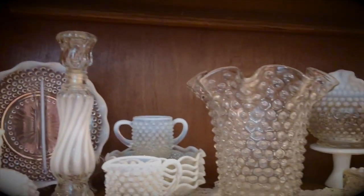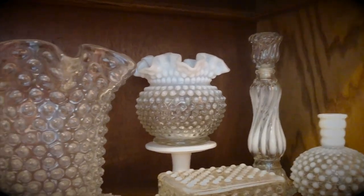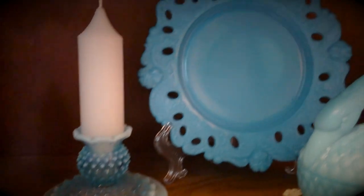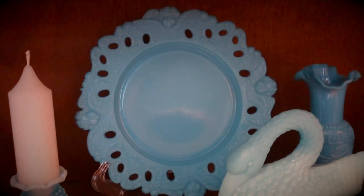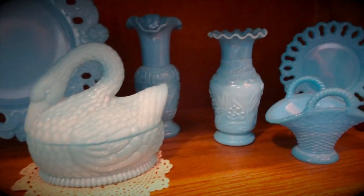Some more Fenton and Moonstone. There's more Fenton hobnail. That is a very, very old plate. And on the bottom shelf, I am displaying pink milk glass.